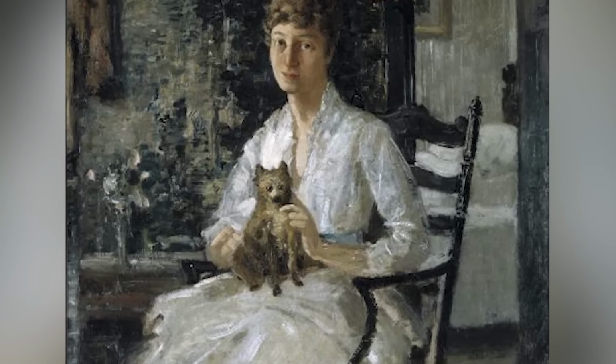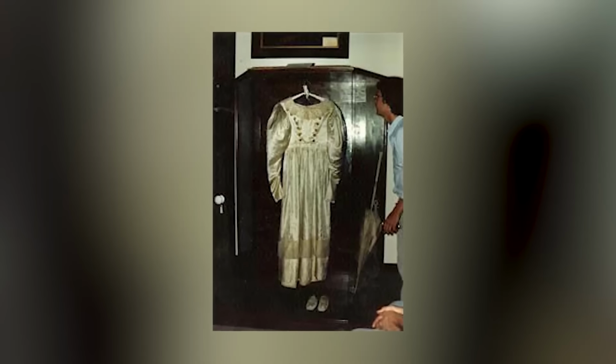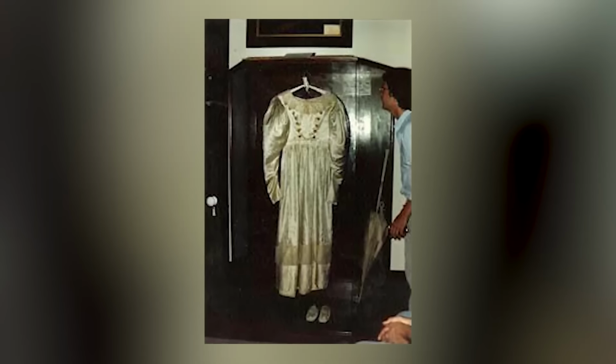Whoever she was, apparently the couple has her dress locked in the Museum of the Occult Finds and deems it spooky enough to leave it alone.